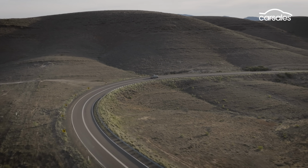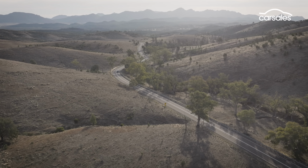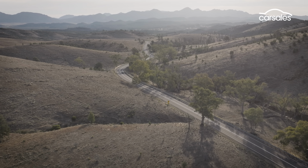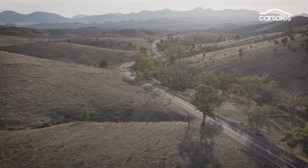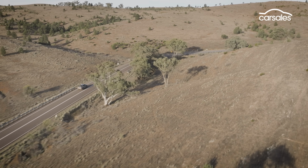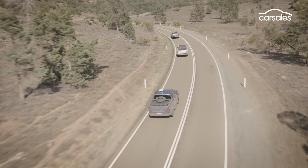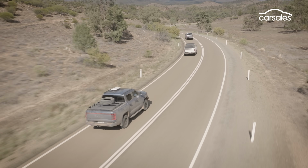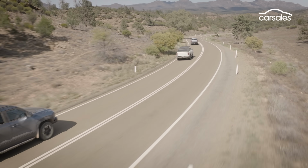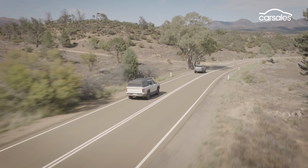On windier bitumen out of the Flinders and the Silver City Highway where we started it all off, the Shark 6 continues to feel composed and comfortable. So it's all looking pretty good, but at this point we need to consider some numbers. The Shark 6's maximum payload is only 790 kilograms and it tows only 2,500 kilograms braked, which is a tonne below the best of its rivals like the Ford Ranger and Toyota Hilux.